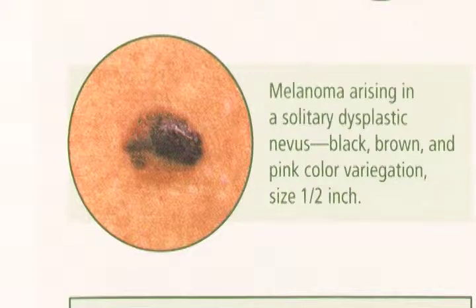Remember, almost all of skin cancer is preventable if one avoids the sun and uses the proper sun protection.